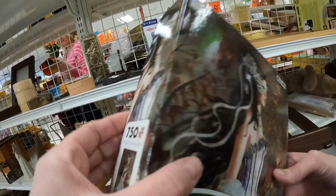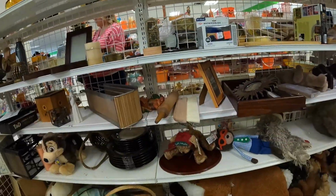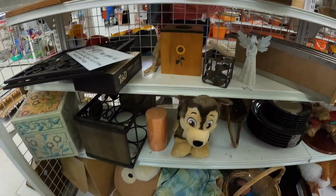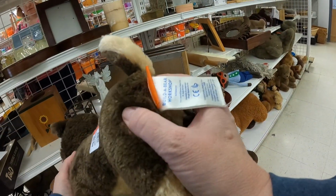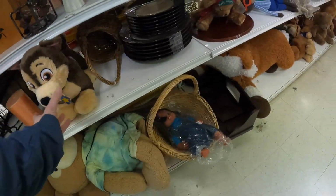Not really sure. This puzzle looked interesting to me. It is sealed. All the little stickers are on there, so it's a sealed puzzle. I don't pick up a whole lot of puzzles anymore, but I do still pick up some. I think this guy's from Paw Patrol, Build-A-Bear. I did pass on him, put him back on the shelf.